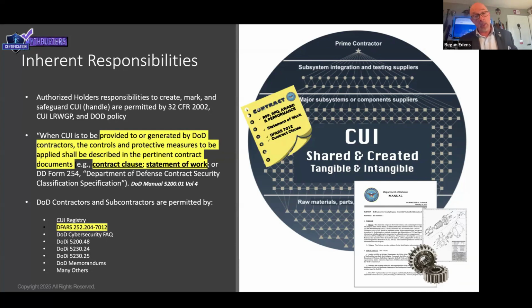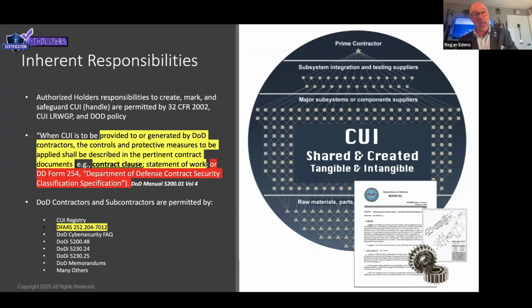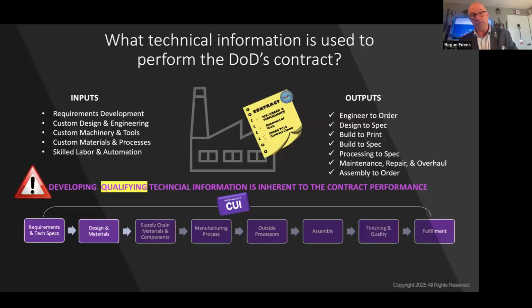So this relationship is critical, because there are only two prerequisites for them to require you to meet these requirements: a contract clause and a statement of work indicating that the information qualifies as CUI, and that's it. So let's get to what that would be.